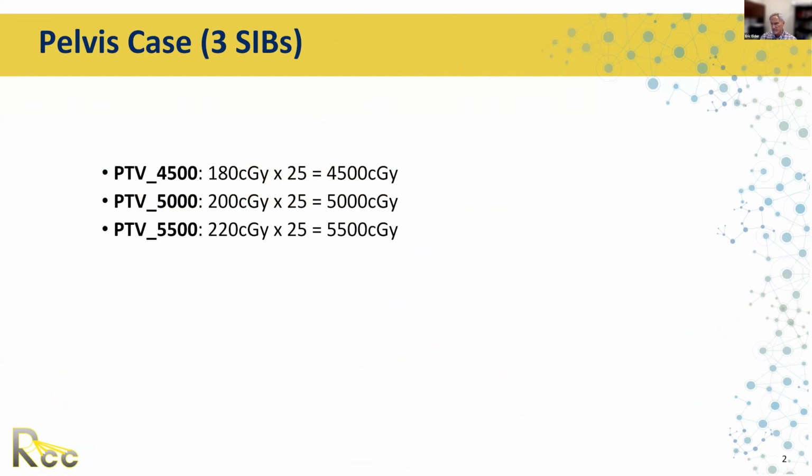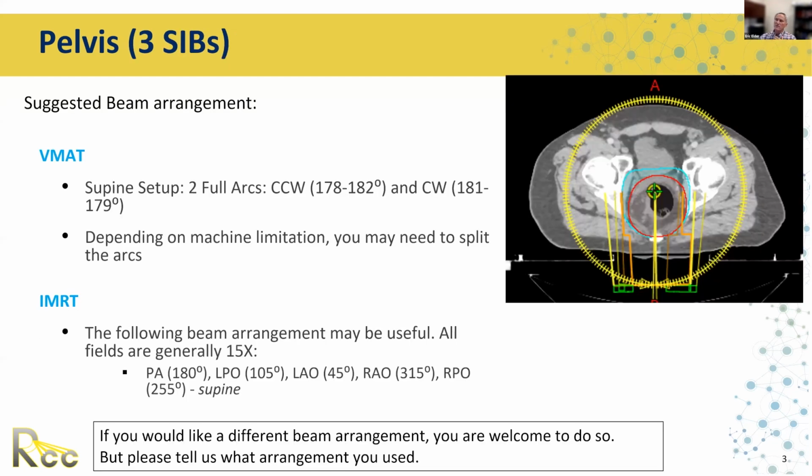So there were two suggested methods, two suggested beam arrangements. A VMAT arrangement involving two fields, a counterclockwise motion and a clockwise motion, or an IMRT arrangement involving five fields. As it says on the bottom, feel free to use any beam arrangement that you wanted to do. I do want to make a note of the IMRT.